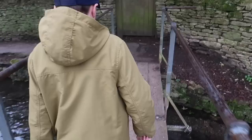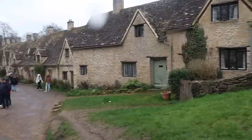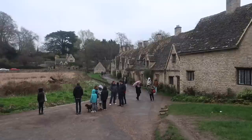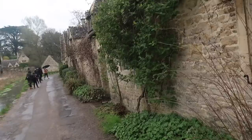This is the row of houses. What is it, Arlington Row? Yeah, look. Imagine living in one of them. I just said, if I lived in one of them, amazing, but I'd get really fed up. I would get so fed up with it. But no, of course you can't. How amazing. I wonder why they chose this, because of all the cottages there are.